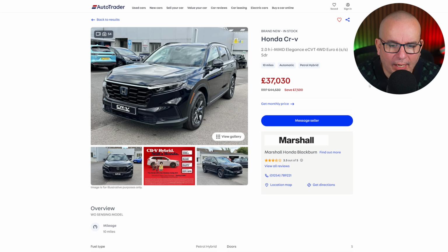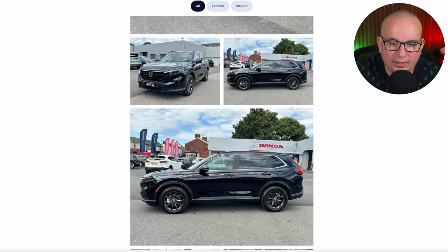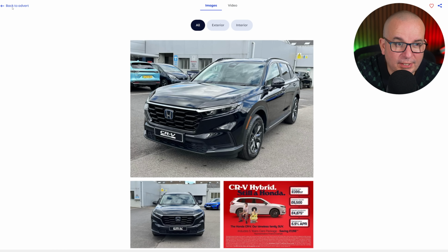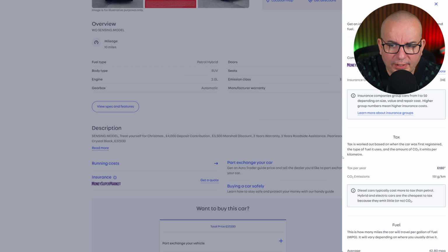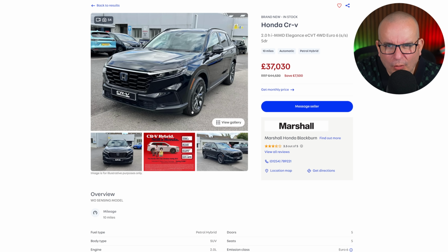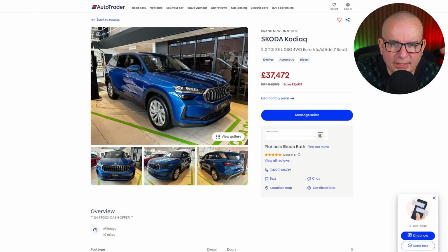Honda CR-V. This one's the hybrid, but not the plug-in hybrid. The 2-litre MMD Elegance ECVT 4-wheel drive. Brilliant car. Again, the CR-V's come on leaps and bounds since its predecessor. Much better car now. Feels much more of its era. 44.5 grand was the RRP. Currently 37, which is saving you 7.5 grand. And it's quite a handsome beast. Very spacious, nice to drive. And considering the size of it, it won't cost you the earth to run either. Insurance Group 34, 42 mpg. And Honda MPG figures are usually pretty achievable.